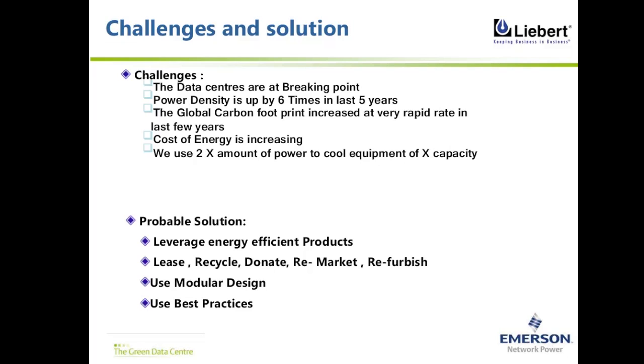The density is going very high and the computing power is very strong. At the same time, we are putting a lot of chips within a small area, so my heat load dissipation goes very high, and the cost of energy goes very high. The biggest problem is that we are using most of the power for cooling the equipment. For example, if I have to power X capacity of equipment, I have to use 2X amount of power, which is the question we have to tackle today.